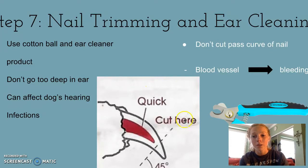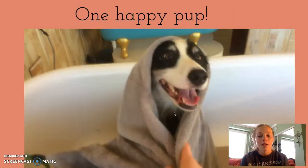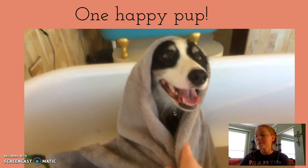Here's a picture of what a nail clipper is, and what I have with me right now is a nail clipper. And then once they trim the nails and clean the ears, the grooming process is finished, and then you guys have one happy pup.